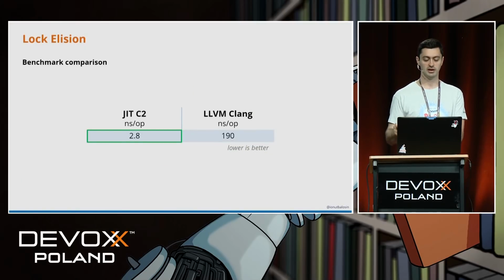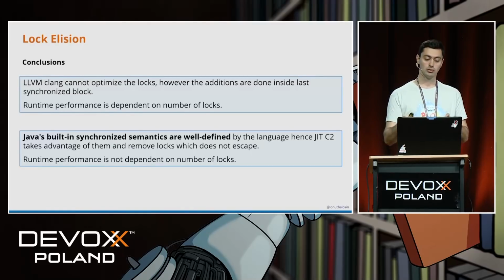In terms of performance, JIT C2 is definitely better because it was able to spot there is useless synchronization, versus clang, which doesn't remove anything, and the time is dependent on the number of those useless synchronized blocks. The conclusions: LLVM clang is not able to do it, and the time is dependent on the number of synchronized blocks. On the Java side, Java benefits from the built-in synchronized semantics, which are very well defined at the language level, and the just-in-time compiler C2 is able to spot that the object is not escaping, so it completely removes the synchronized blocks.